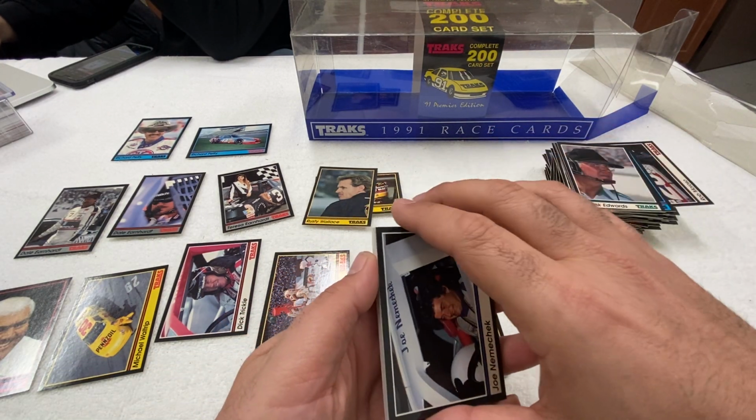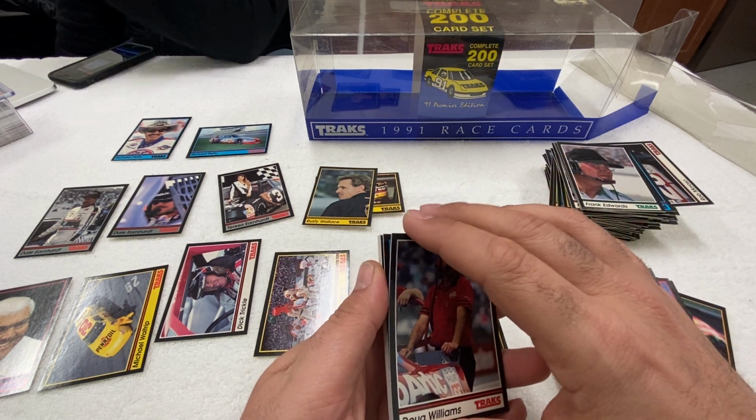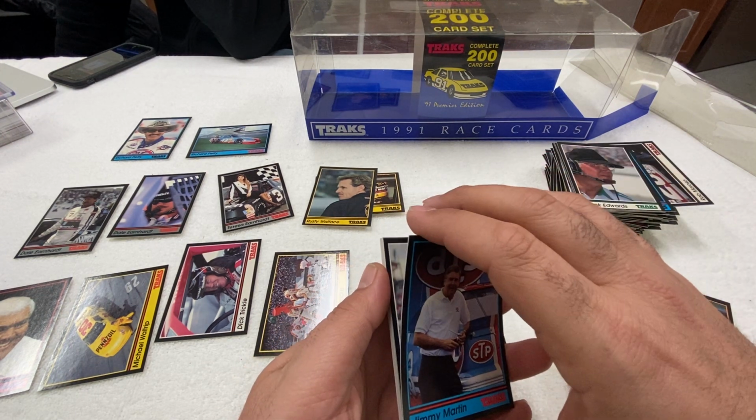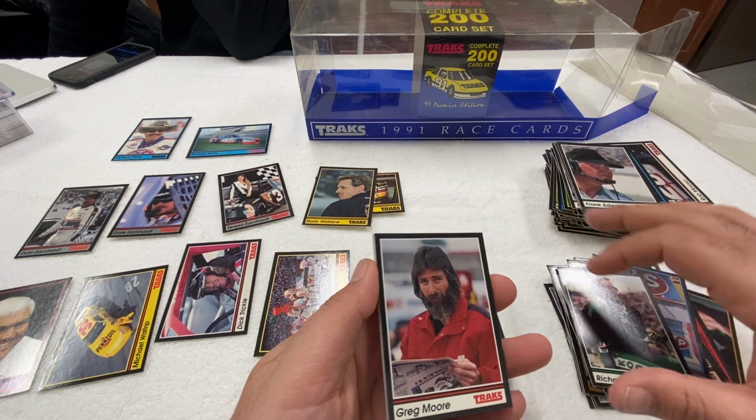I know somewhere in this pack there is a Jeff Gordon. I'd love to hit that Jeff Gordon card. I believe it is in this set. I know you could hit it in the packs.